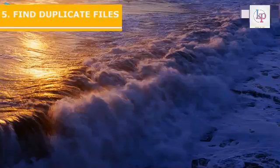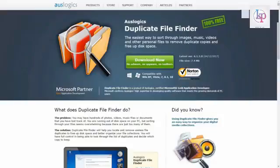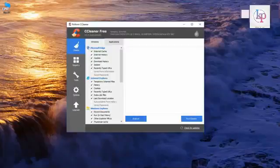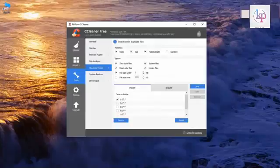Having duplicate files on your system is unnecessary. Using a duplicate file finder can help to remove them for you to free up space. Auslogics Duplicate File Finder is a program that is great at removing useless duplicate files. I've always used the default settings, but you can always customize it to fit your needs. Also, CCleaner, which I mentioned earlier, has a very good duplicate finder, which is included with the software. Just select Tools from the left pane, then Duplicate Finder. After you have set your criteria, select Search.